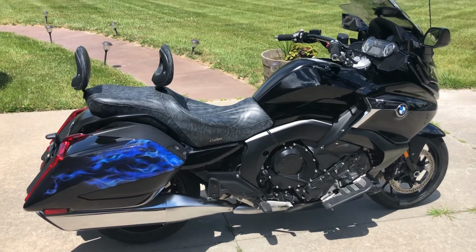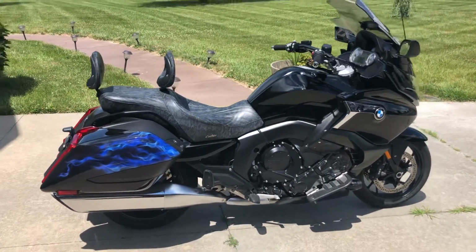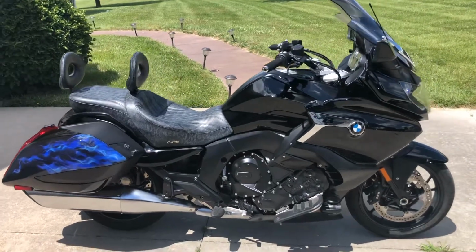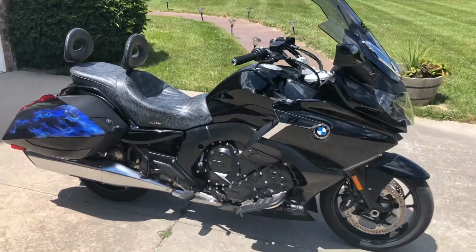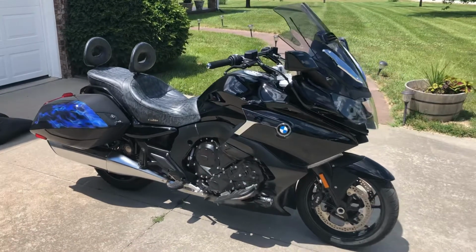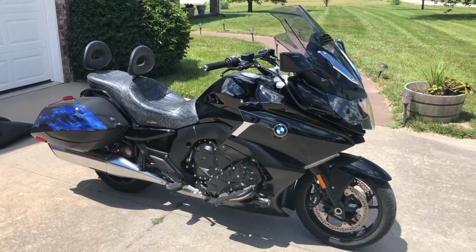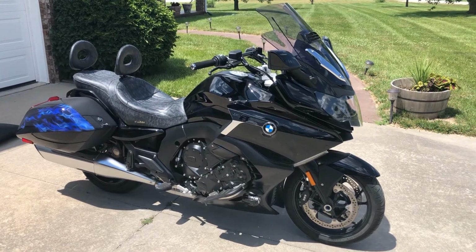It has the 6-cylinder inline engine that pumps out 160 horse and about 126 pounds of torque. So it will get you down the road in a hurry. It will carve the canyons or cruise the highway, whatever you want to do.